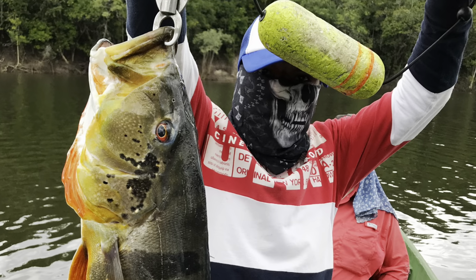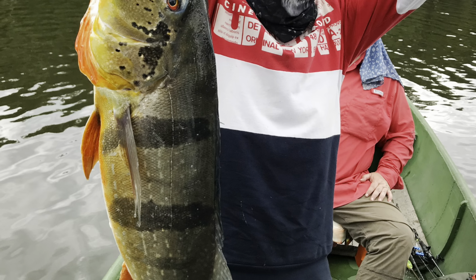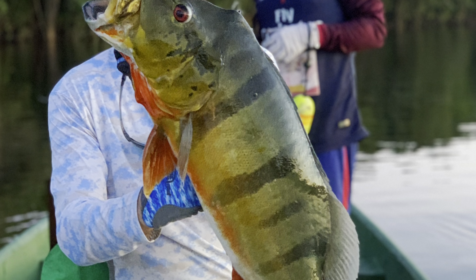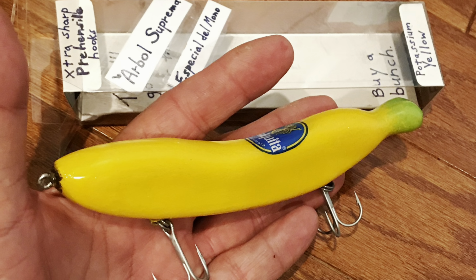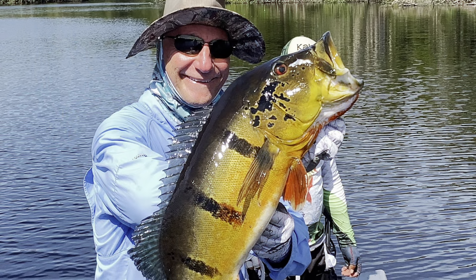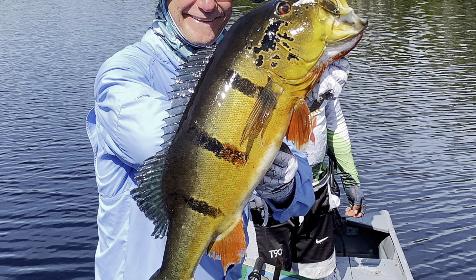The guides are as excited as we are when you get a big one, and they're the ones you want holding your fish, since they're usually smaller in stature. Here's another 19-pounder. And if your buddy likes to throw into the trees, you're making something special. We have so many fishing opportunities at home in South Florida, but there's just something about these guys.